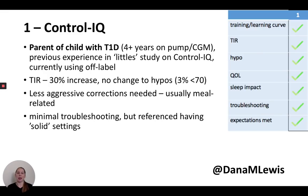The first user I got to speak with was actually a parent of a child with type 1 diabetes who previously did a 5-day study with the Control-IQ back in October, but switched onto the system off-label in January when it first became commercially available.